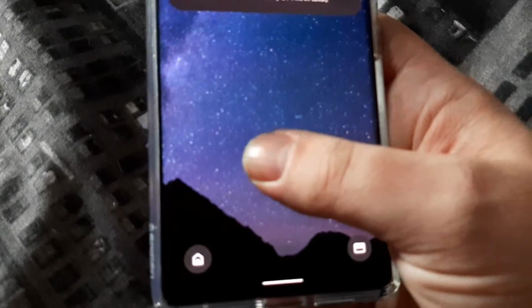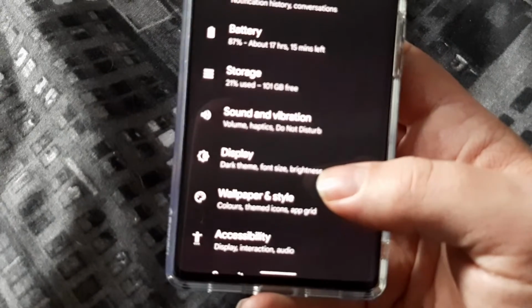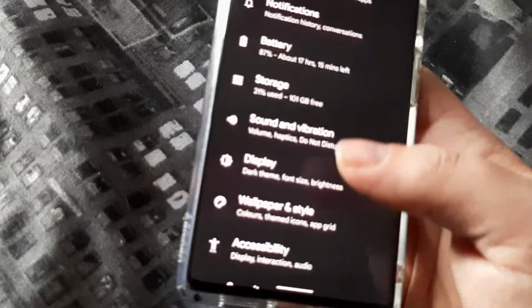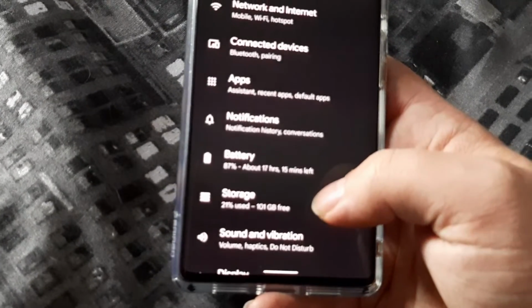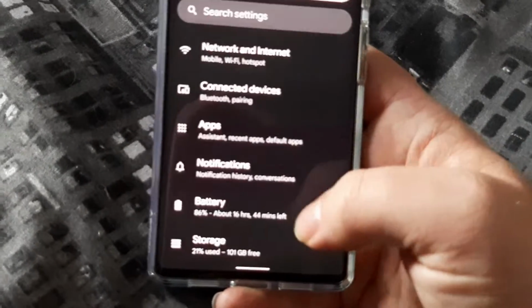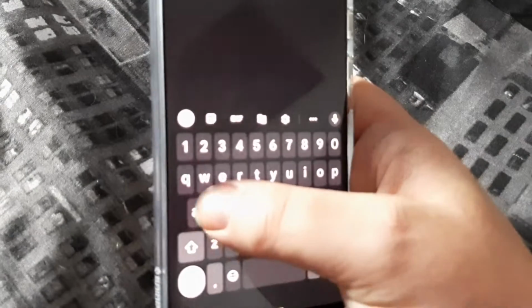Okay, so I've gone through restricting the apps. There was another thing that I noticed in the battery that was draining it, and it was something called Android Intelligence. And what I realised was that it was a setting where the screen stays on when you look at it. I think it was called screen attention. I'm not sure where that is, so I'll just search for it.